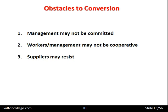So if the suppliers don't cooperate, then there will be wastage. There will be raw materials bought in which will not be used in the production process and which will necessitate a store to book in the raw materials and to book them out when they're required later. But that, of course, flies in the face of what JIT is about.